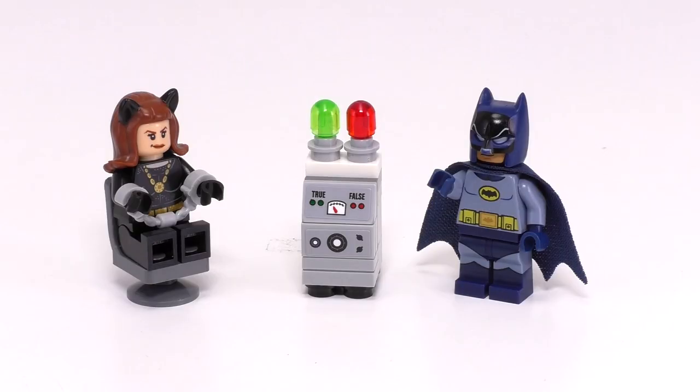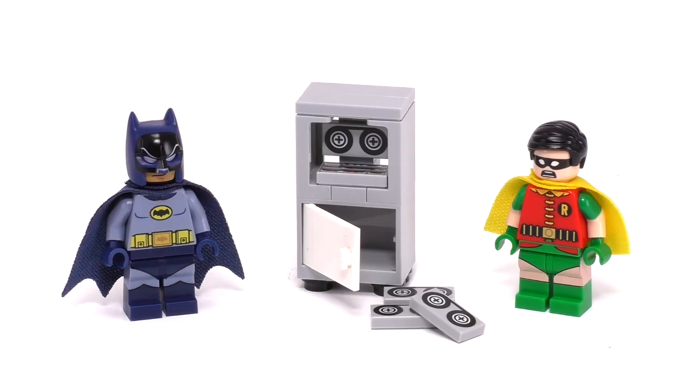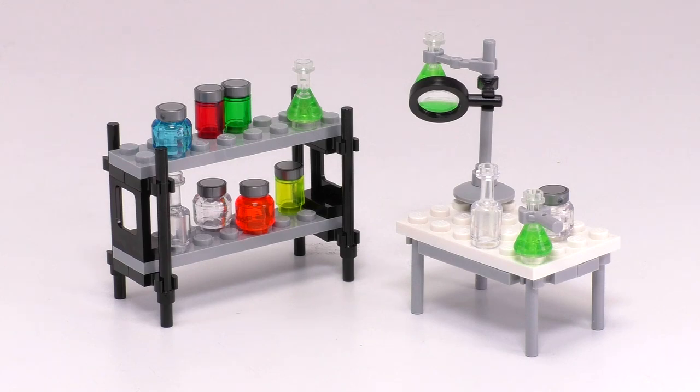Here's a great machine. We've got a lie detector, and it is as cheesy as it gets. And this is a great graphic example of how silly the actual show was. And here we've got something that looks like a tape player, maybe it's a recording machine. And when you open that little hatch at the bottom, you can see we've got a bunch of extra pieces of tape. But I like these two builds here, this very sort of wacky science scene going on.